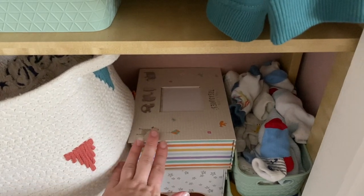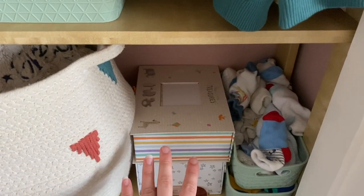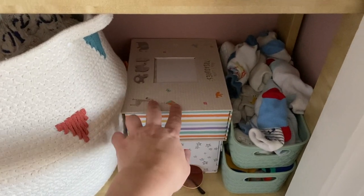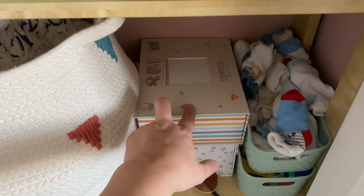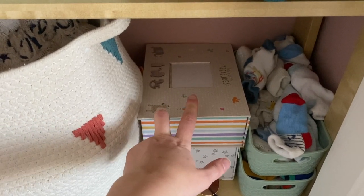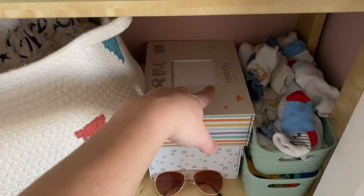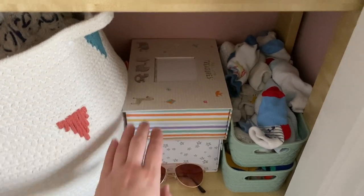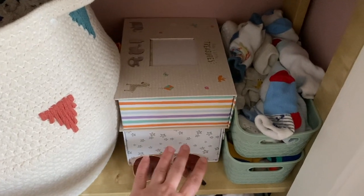In here we have his little, what to describe it as, his first box, like all of his firsts. His first boarding pass I've got in there. I've got a positive pregnancy test in there. I have his little wristband that he had on in hospital. Everything like that goes in there. And this one will just be an overflow of that.